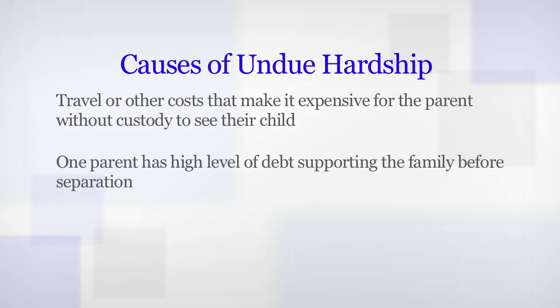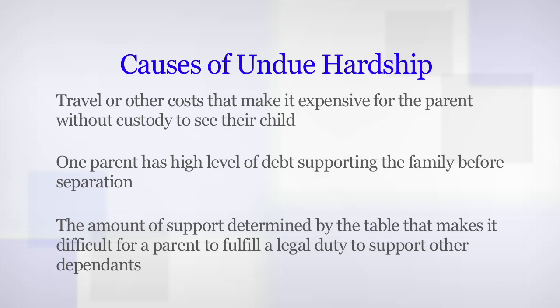One parent has an unusually high level of debt related to supporting the family before separation, and the amount of support determined according to the table would make it difficult for a parent to fulfill his or her legal duty to support other dependents. But it is rare for support to be changed because of undue hardship.